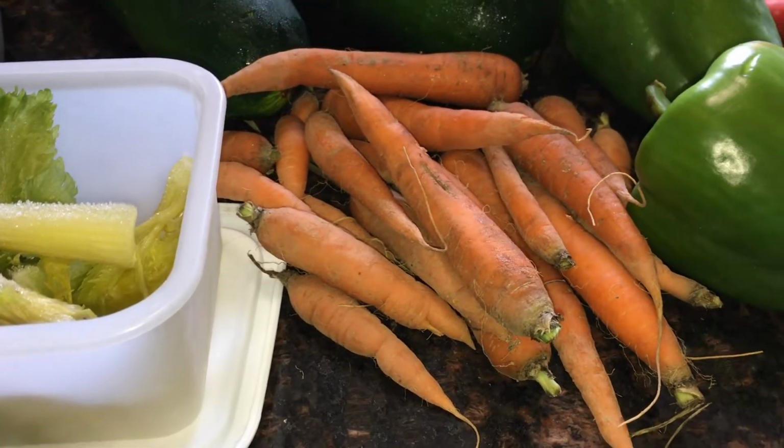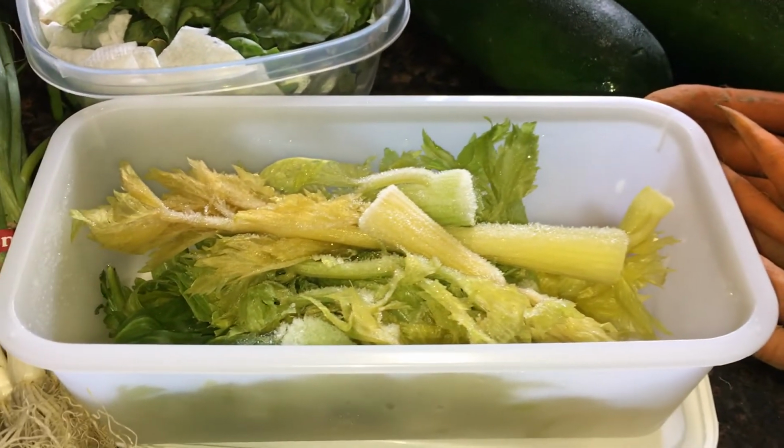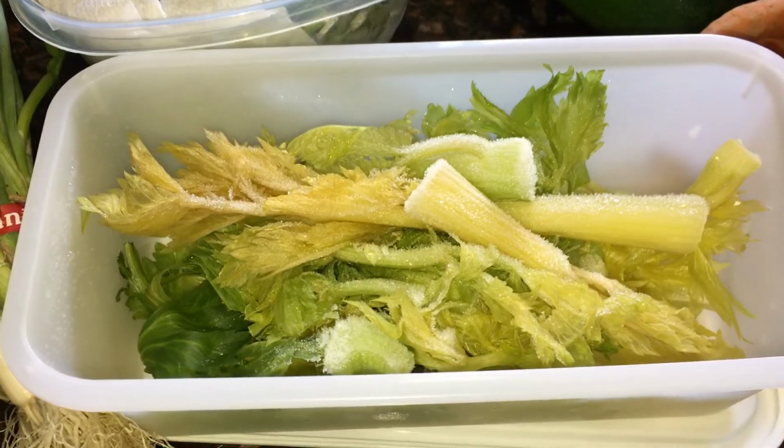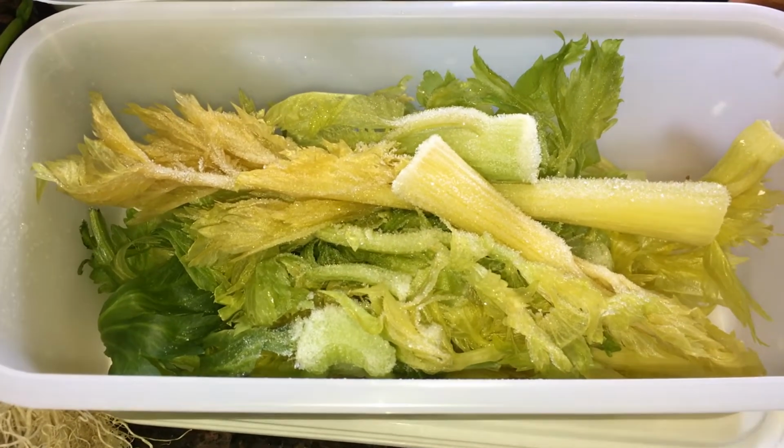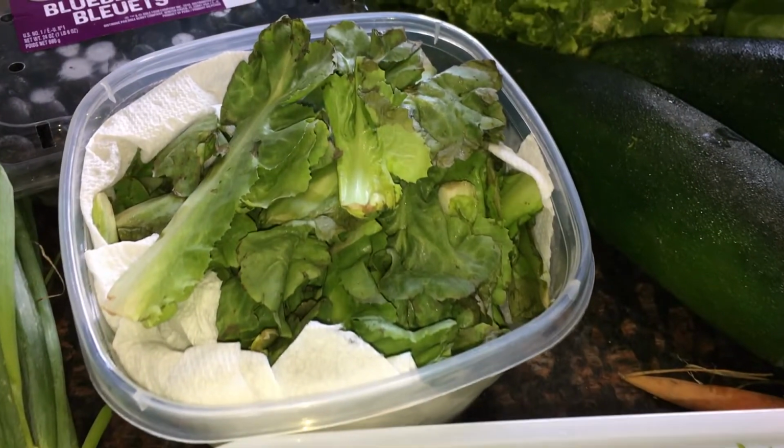I also have these carrots, which really need to be cooked at this point because they've been in my refrigerator for a couple weeks. So we're going to chop those up and make an escarole soup for my husband. And I also have the tops of some celery from a couple weeks ago. I purchased celery, and what I do is save the tops and throw them in the freezer, to save them to make soups.